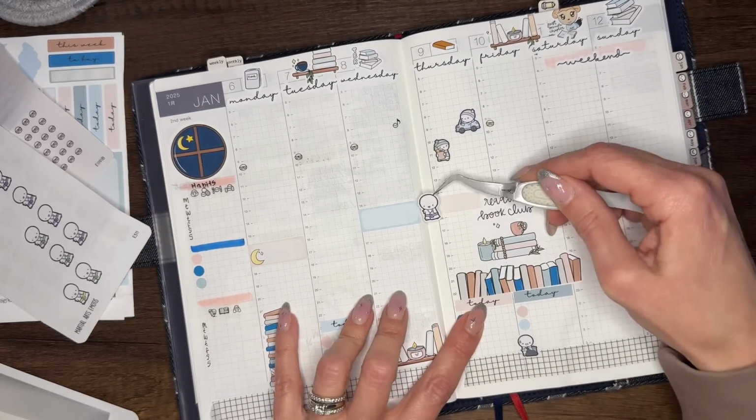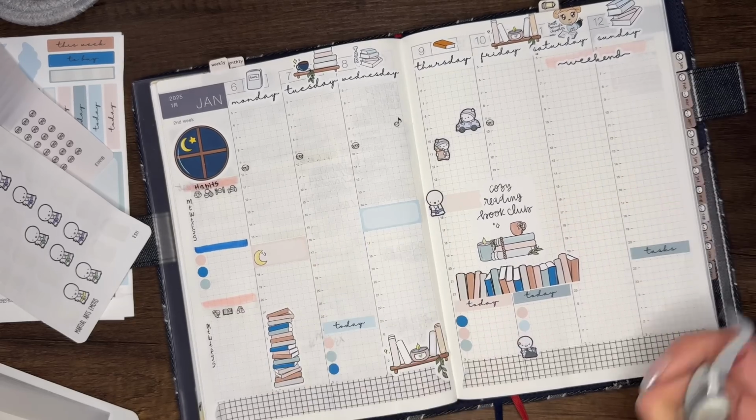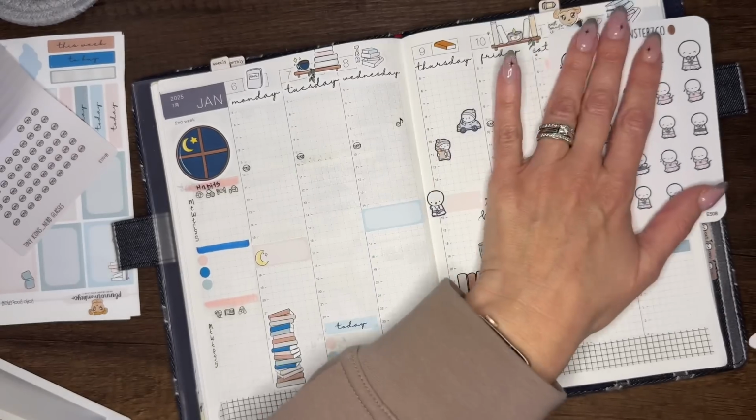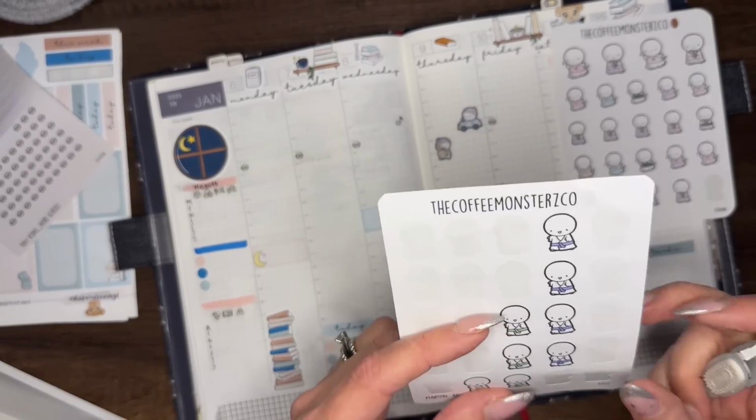I think I'm going to put this guy here. Oop, this is not. We have dance on Saturday. We remembered dance this Saturday, so I was really proud of myself.